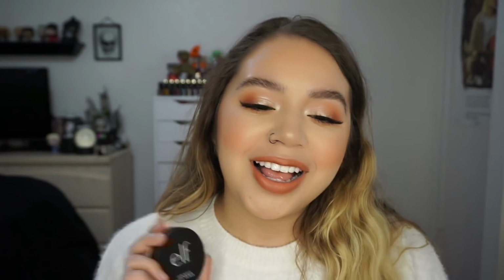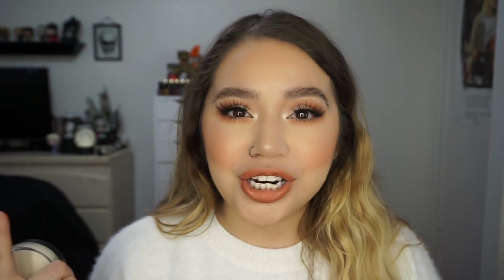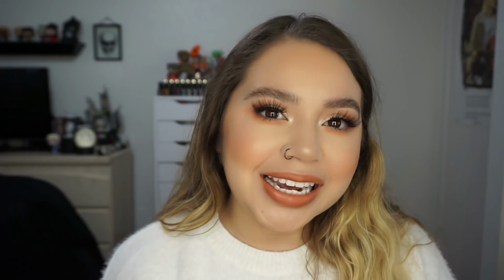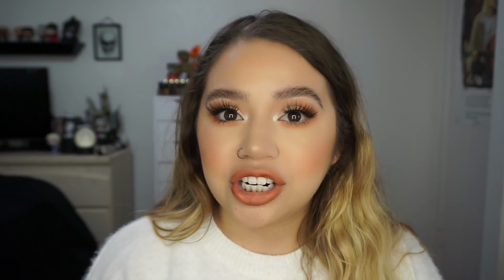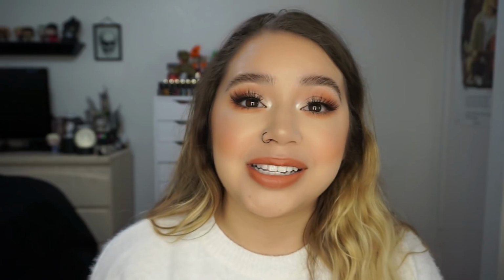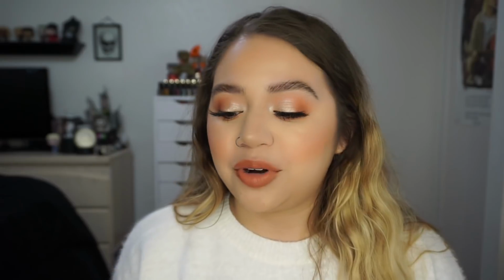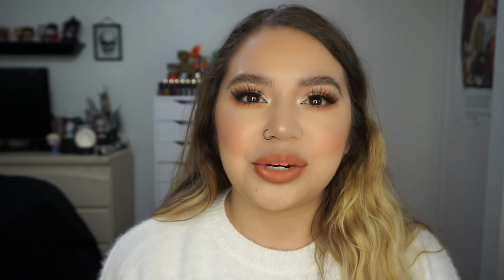Putty primer. I don't know how I feel about it. I don't really think it did much for my skin. I can kind of see a luminosity in this area, which is nice. The only thing is I don't feel like it really hydrated my skin for something that's infused with hyaluronic acid. I had to go in with my Colourpop hyaluronic acid primer on top of that because it just didn't feel hydrated. Although it did really blur my skin.